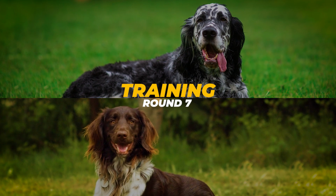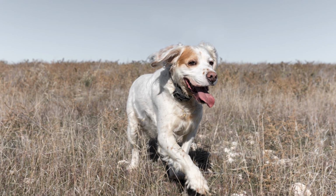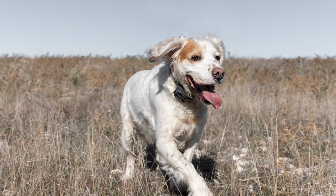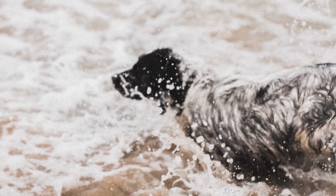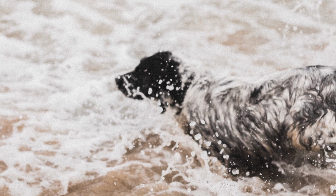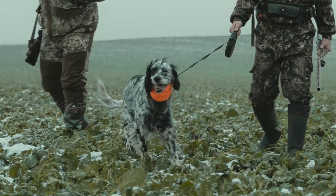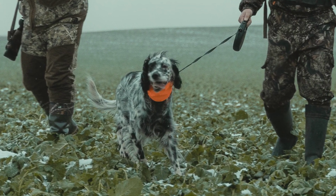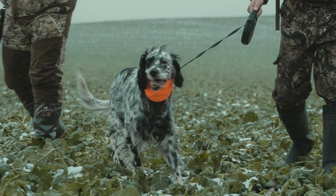Round 7. Training. The English setter is a wise, friendly, and faithful pet. It's crucial to start training early and consistently since they tend to follow their instincts, which might lead them into danger due to their acute sense of smell and prey drive. Consistency and gentleness are required to teach them. Therefore, always use positive reinforcement, compliments, and food treats rather than being harsh. The harsh treatment adds to their obstinacy, making it hard to educate them.